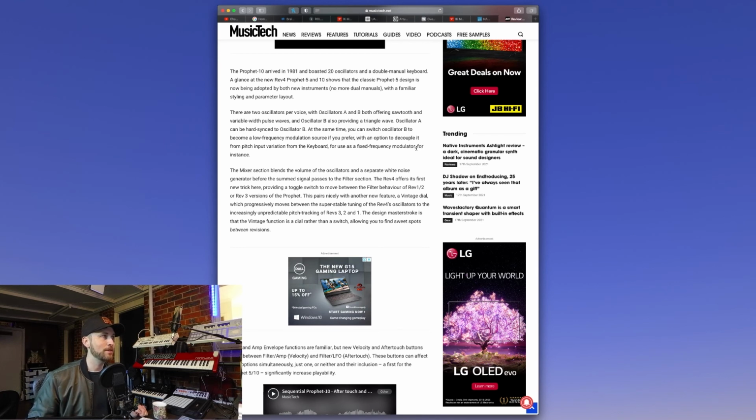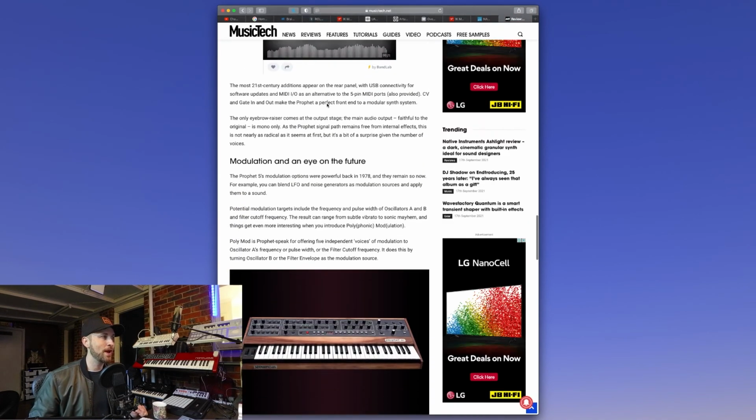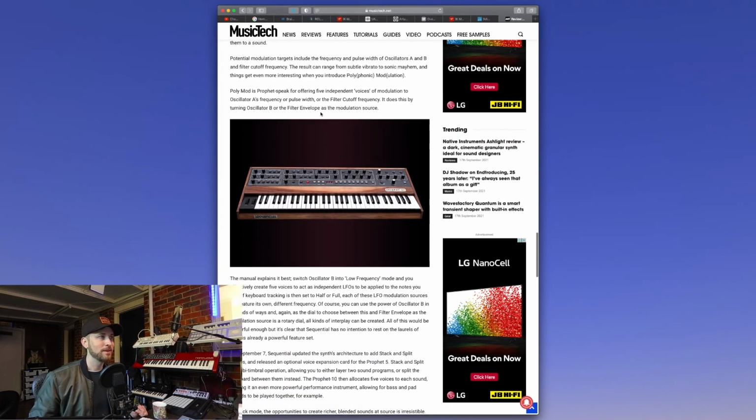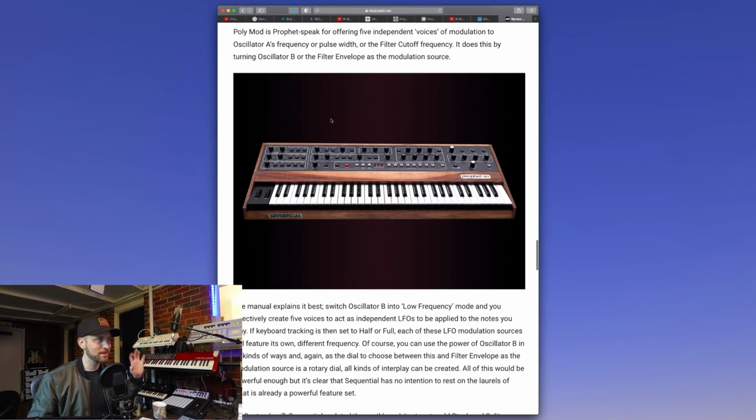A glance at the new Rev 4 Prophet 5 and 10 shows that the classic Prophet 5 design is now being adopted by both new instruments, no more dual manuals, with a familiar styling and parameter layout. Look, this thing, wow, I just love that. You know, I'm just going to blow it up there if you're looking on the video, blow the picture up there. It's just a beautiful looking synthesizer.